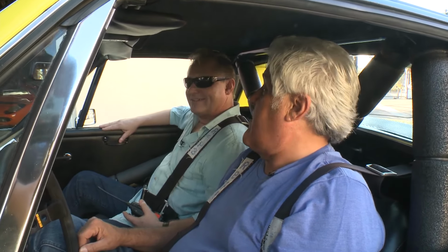But anyway, just a wonderful car to drive. I've never really driven one of these. Well, I probably haven't driven one in 35 years, something like that. When I worked at the foreign car dealership, we would get them in occasionally, but I forgot how much fun they were, especially the way you've built this one.